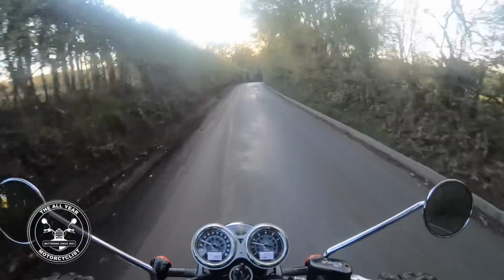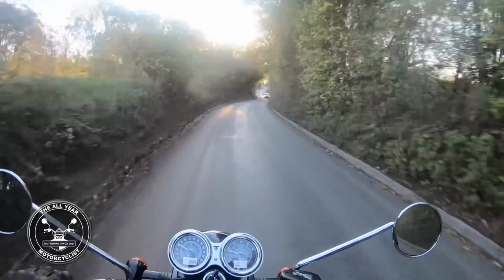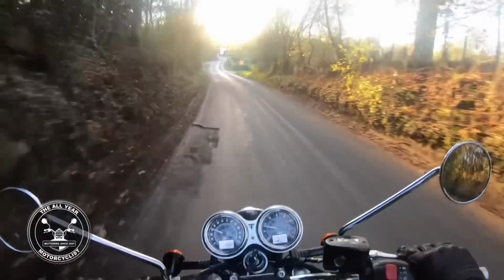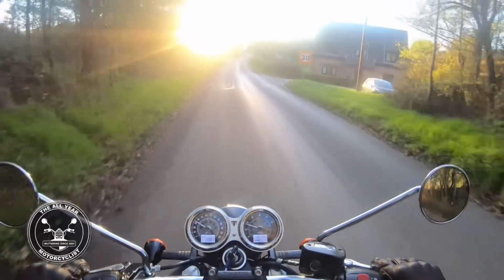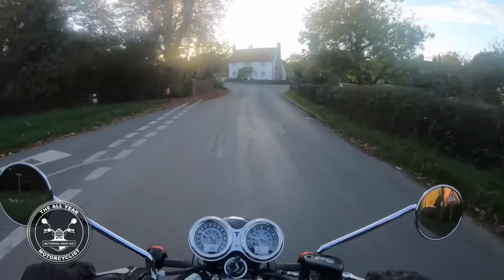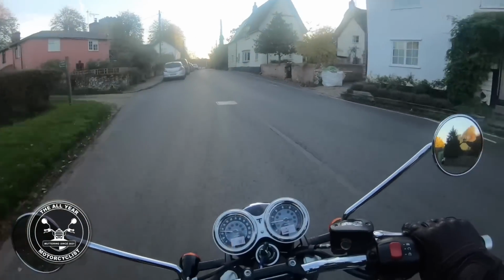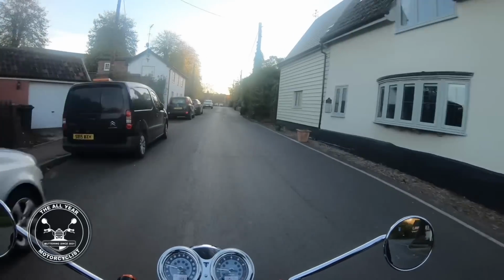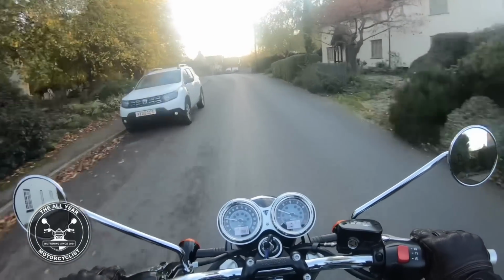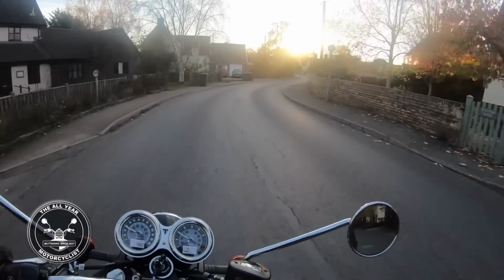And then of course the sound. Well, it sounds marvellous. I think it sounds marvellous. And it sounds like a Triumph Bonneville. Yeah, not perhaps quite as deep as the T120, but it doesn't. It's not as big an engine, is it? No. But it does sound quite marvellous.